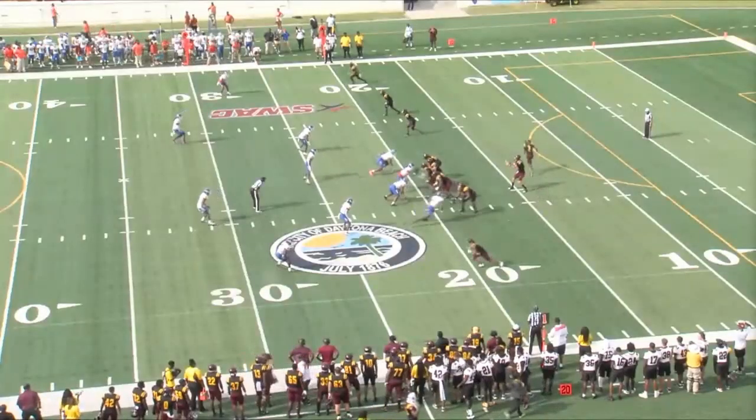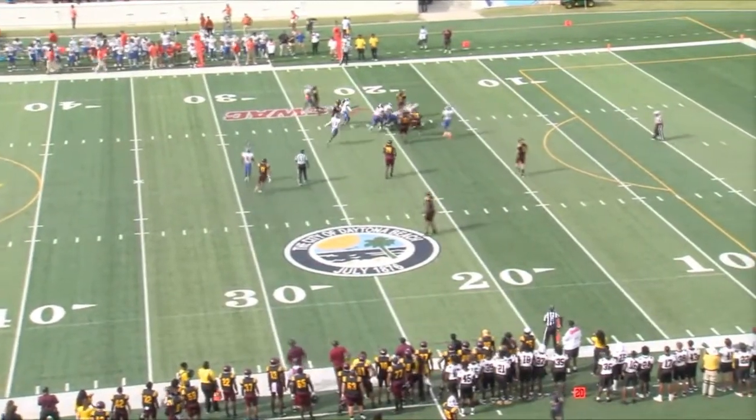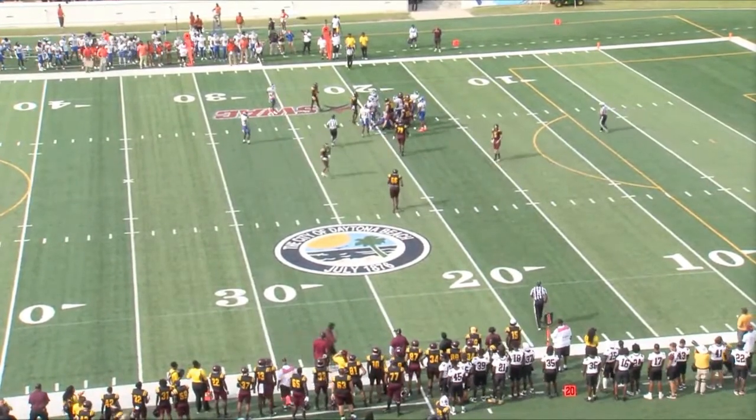Going right to left, three receivers right, single left. Sprague going to toss it out on a screen pass to Terry Lindsay, and he's going to lose a yard.